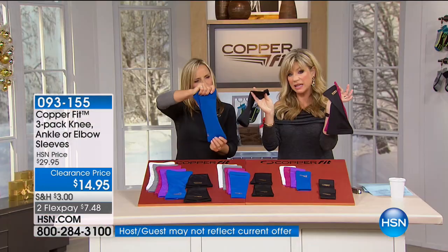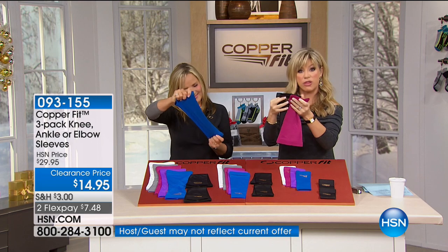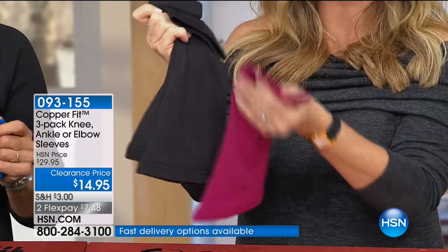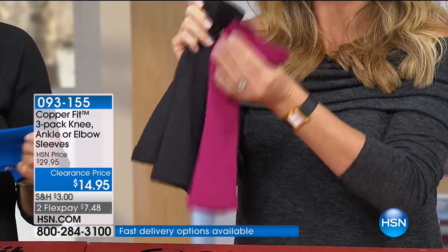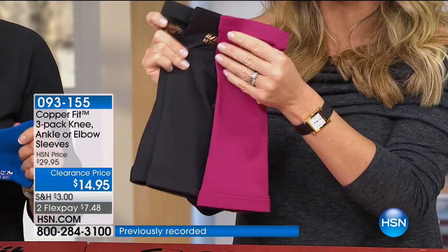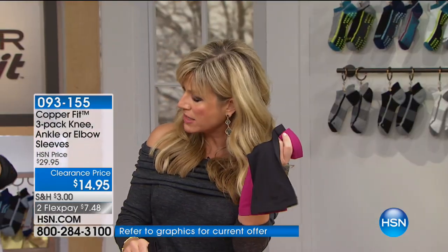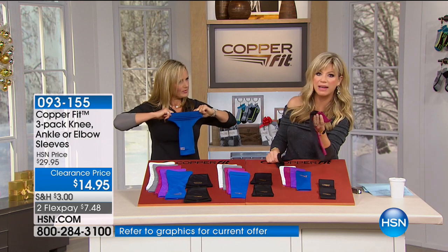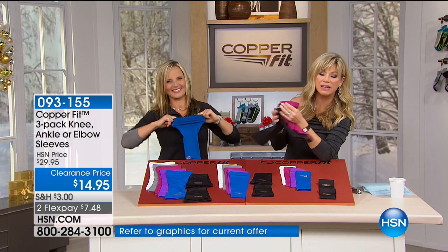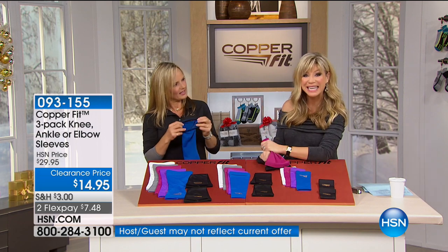So I want to be clear on this. For $14.95, it's one, two, three. You get two black and your choice of color. You're receiving three knee or three ankle or three elbow. That's three pairs. So when you think about it, that's not even $7. That's crazy. What does it work out to be? Like $6? Not even. No, five. Less than $5 a piece?